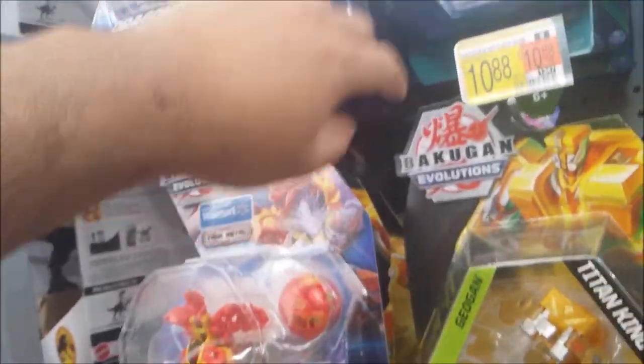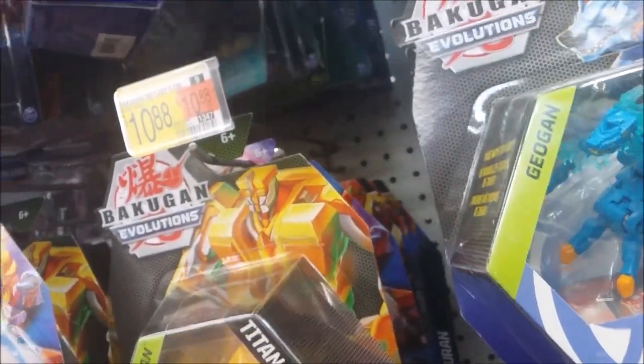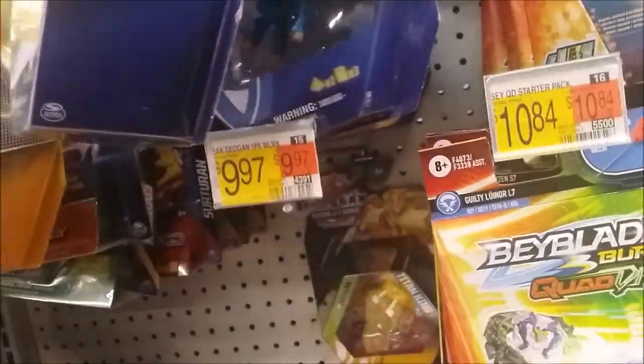Now let's see the figures. Okay, Bakugan. Bunch of the Walmart exclusive ones. Bunch of the Geogan. We have some Legends stuff. There's Swarmer. Probably gonna get the Swarmer from the Battle Strike Pack on Amazon. I still need to get this, so don't worry. I'm still planning to get it. Hopefully, I can get it soon.